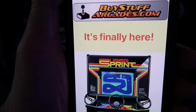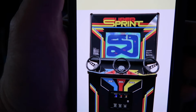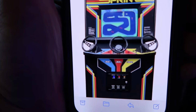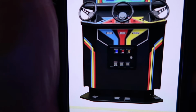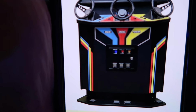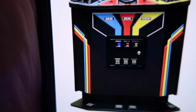It's official. Buystuff Arcades has announced it's finally here. Their Super Sprint 3-wheel, 360 wheel. Look at this. 3 gas pedals. 3 coin doors that actually work. They take coins. You can set it for free play. You can press in. They will work.